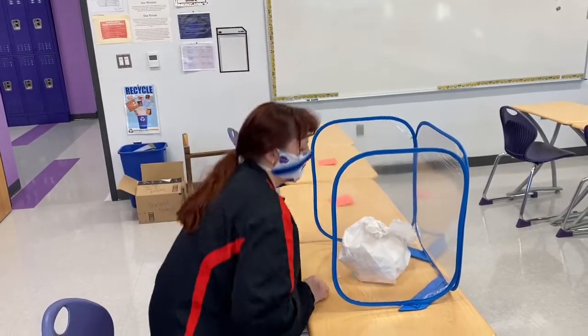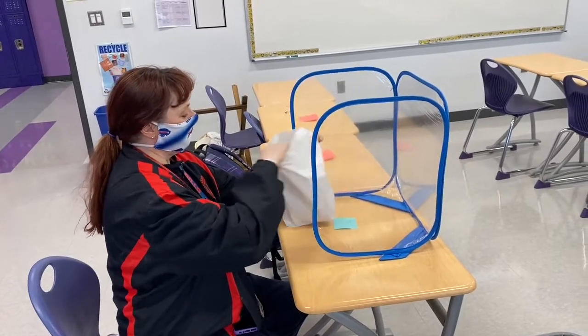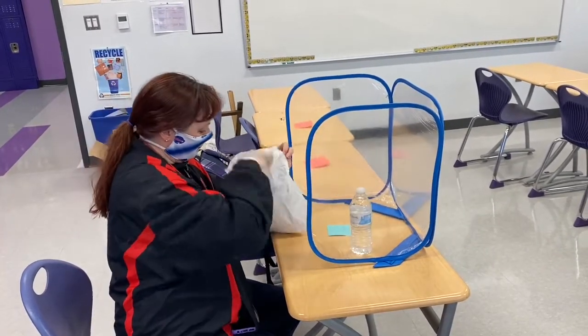If the student has a grab-and-go breakfast, they will unpack their breakfast items first and then remove their mask to eat.